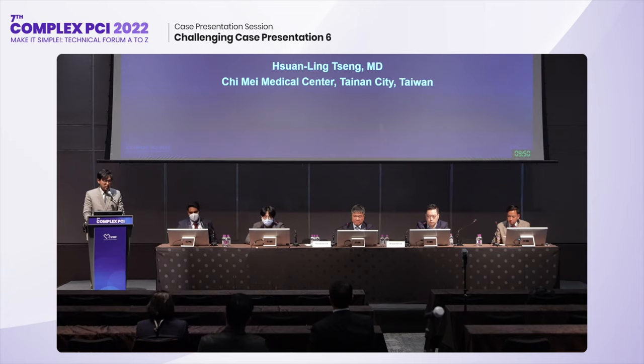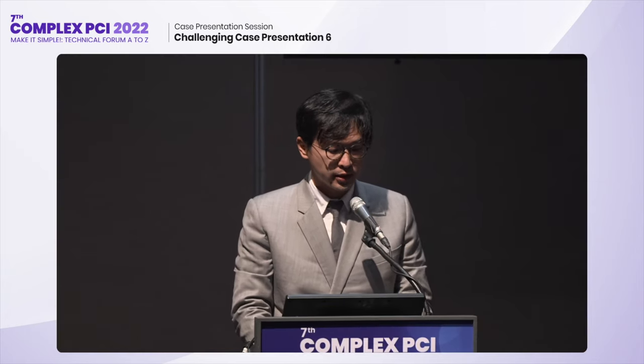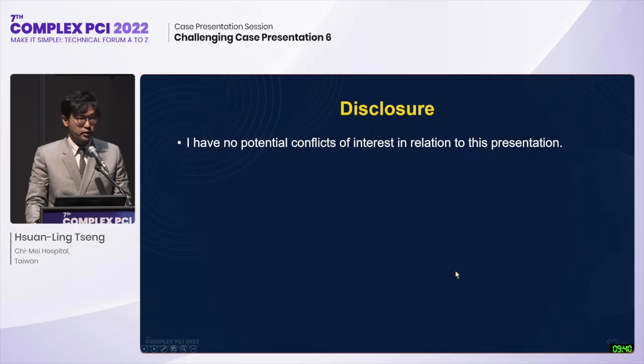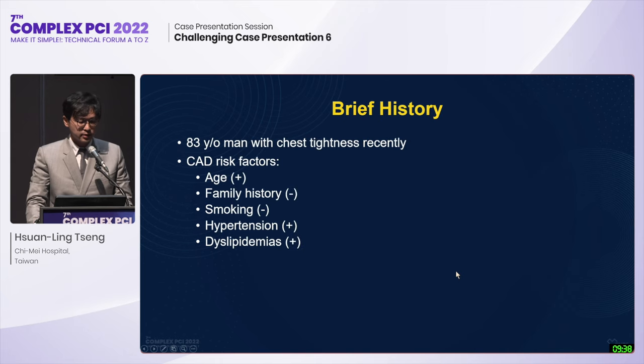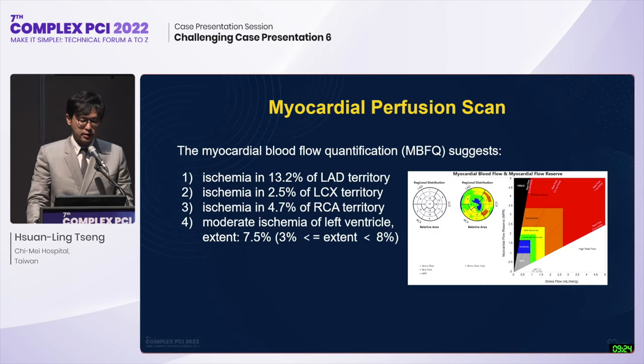Hello, everyone. I'm Xuanlin Chen from Taiwan. Today, I will share with you a case having two complications at the same time. I have no potential conflicts. This is an 83-year-old man with multiple CAD risk factors with chest tightness recently. His ECG showed no Q wave and no specific finding, but the thallium scan showed an abnormal result.